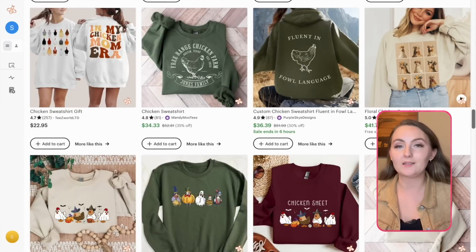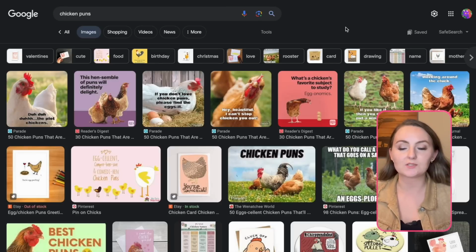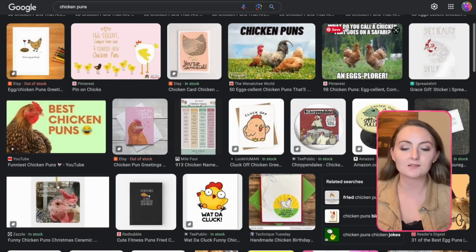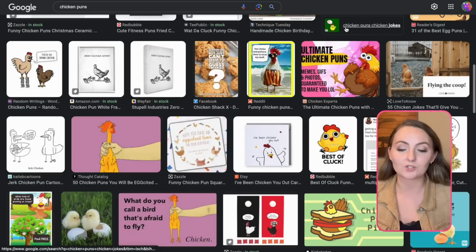So I actually might not make just one design. I'll probably end up making 5 or 6 for this one niche, because you never know which one's going to resonate the best with your customers, and so you want to try different things until you find a design style that works. Now the next thing I might do to decide what I want my design to say is come to Google and type in chicken puns. If you come here to the images, you'll see lots of memes and different puns, and see if you can get some inspiration on something funny that your shirt could say.